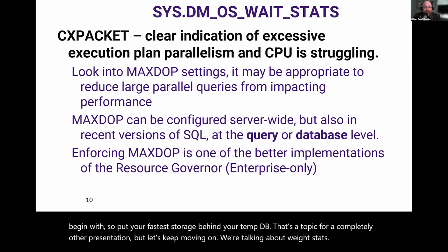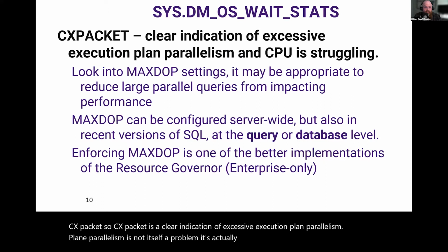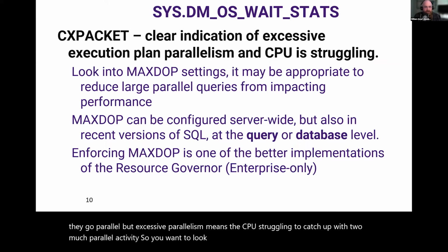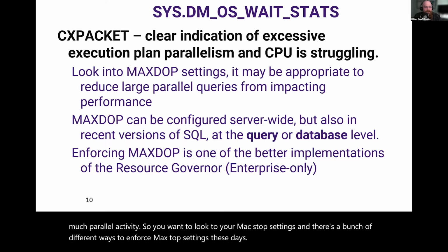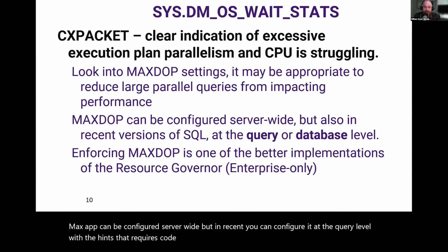CXPACKET is a clear indication of excessive execution plan parallelism. Plan parallelism is not itself a problem. It's actually good. Things run faster in a vacuum when they go parallel, but excessive parallelism means the CPU is struggling to catch up with too much parallel activity. So you want to look to your MAXDOP settings, and there's a bunch of different ways to enforce MAXDOP settings these days. MAXDOP can be configured server-wide, but in recent versions, you can configure it at the query level with a hint that requires code changes, but you can also configure it at a database level.